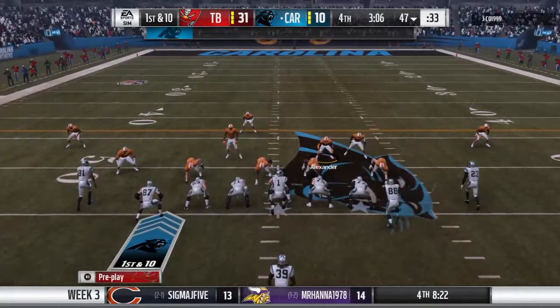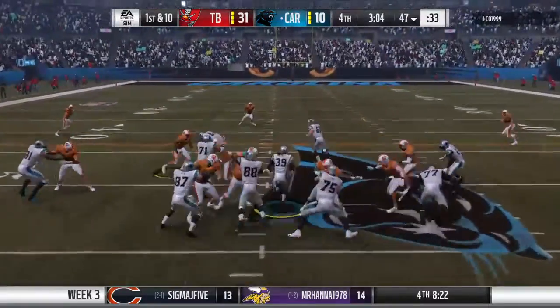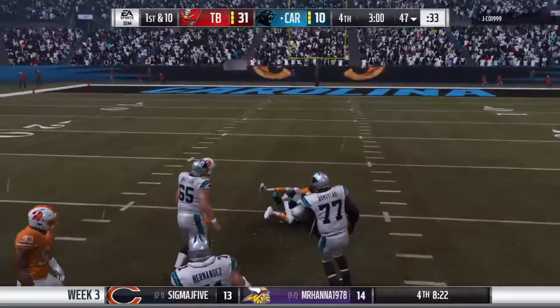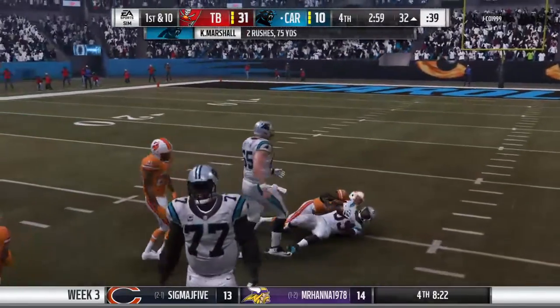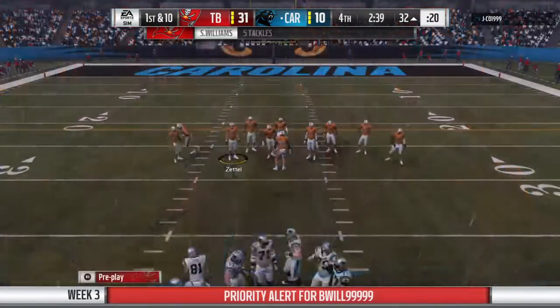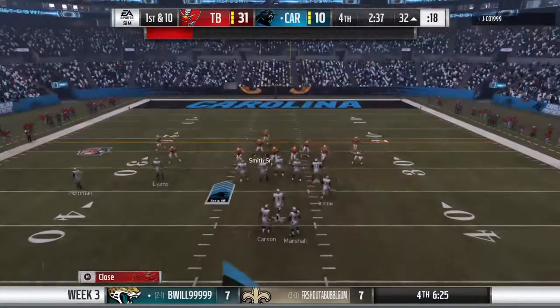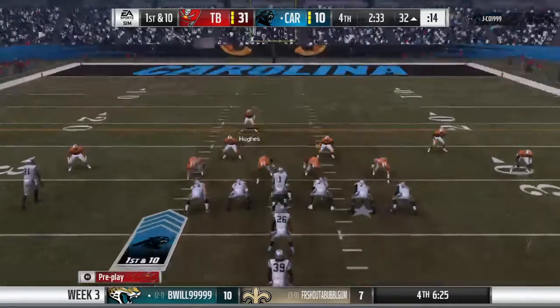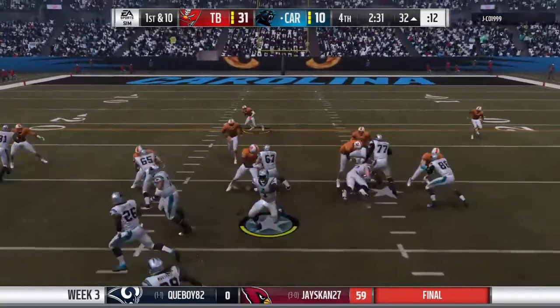No reason not to try it there, and they do indeed convert on 4th. This is Marshall. And he takes this one down almost all the way to the 30. That good for 22 and a 1st down. We'll definitely see some open running lanes, and he's taking advantage of it right now, but that shouldn't be a surprise. Defense has the lead. They're playing for the pass first.